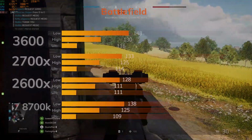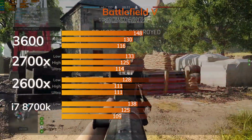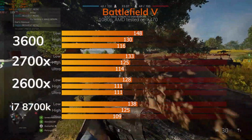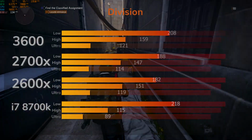Now we have ultra settings for Battlefield 5. The 3600 achieved 116 frames per second on ultra. As for high and low settings, again, the 3600 gave us the good, achieving 130 FPS on high and 148 on low. Alright, it's time to activate Agent Ryzen.